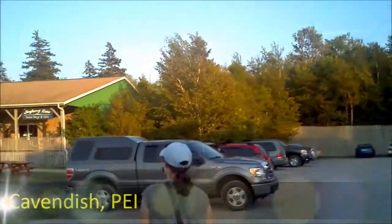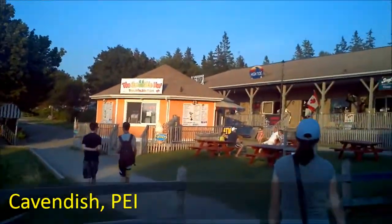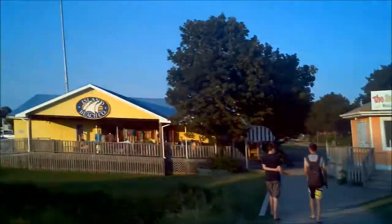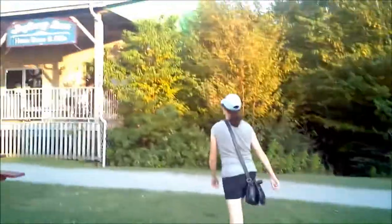And we made it down to the Cavendish Boardwalk. We're just hunting down some food here. Pay $30 to eat somewhere. Then I don't know what we're gonna do. It's getting kind of dark. We might not make it down to the beach today. Tomorrow's our last day here. We'll take our time leaving and then go.